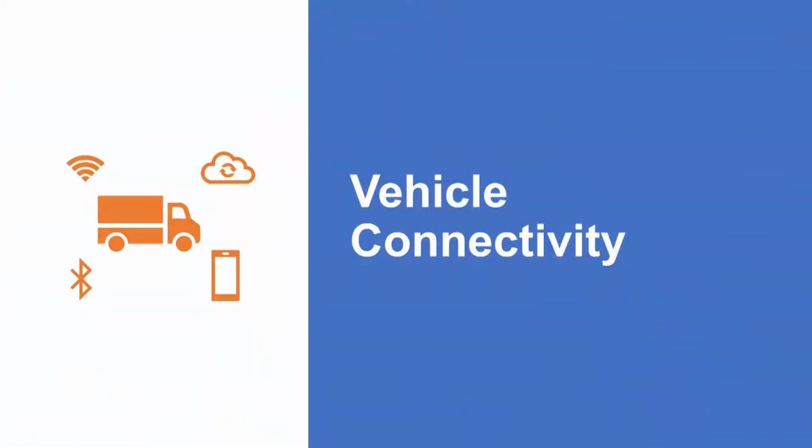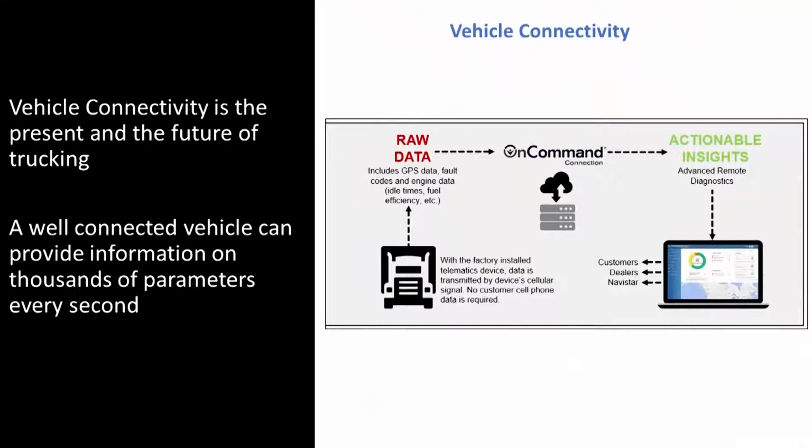So most heavy-duty trucks come with factory-installed hardware. This hardware is continuously sending information to the OEM's cloud via the device's cellular connection. What's important to note is that the telematics hardware does not use the driver's or the customer's cell phone to connect to the cloud. So this data is then transferred to the OEM's data lake for further processing and analytics.